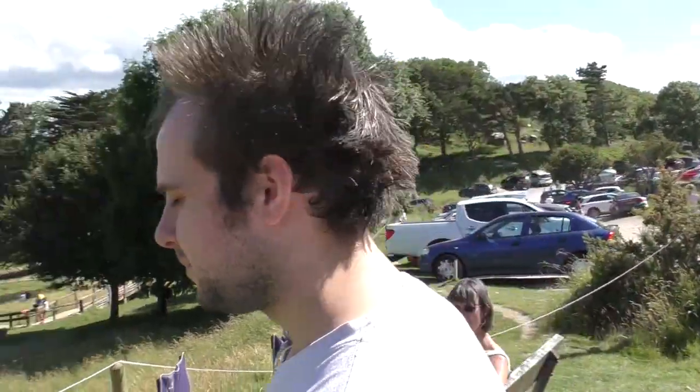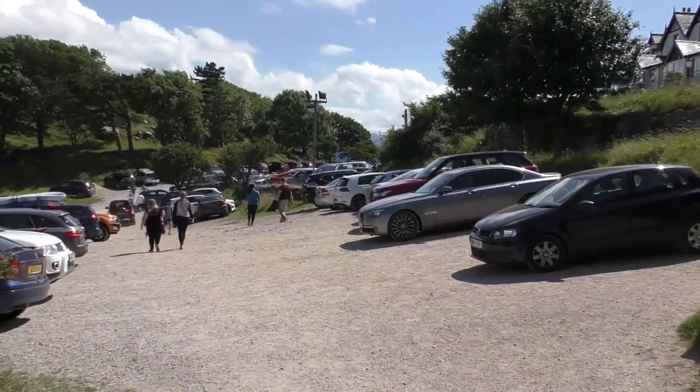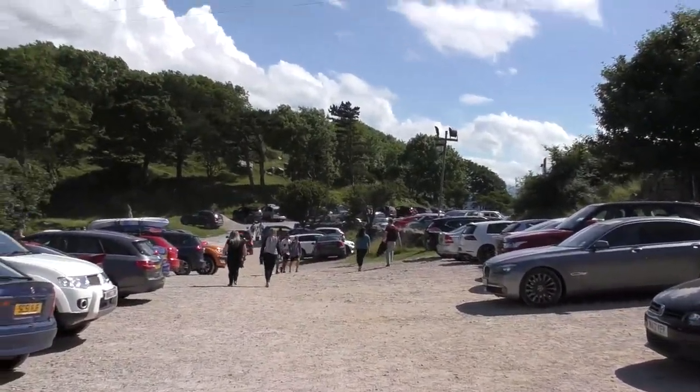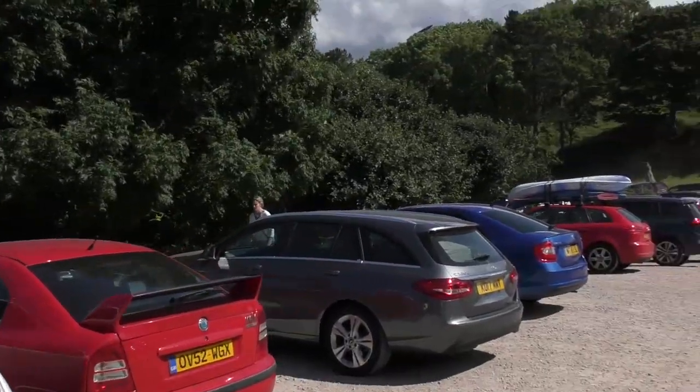£6 for two rides, this one. Not too bad. Reasonable. £3 a go. Yeah, £3 a slide, that's not too bad at all. So we'll head down to the bottom and show you some shots. The girls aren't coming on this one. They don't want to give it a go, really. Yeah, got some shots. Let's go.